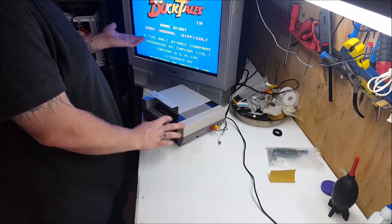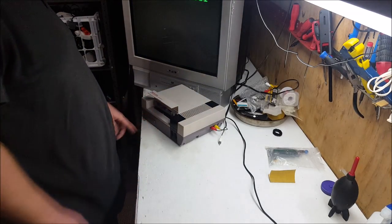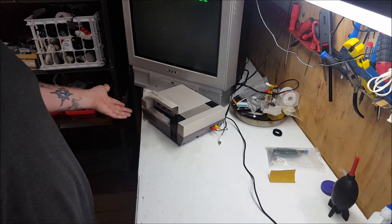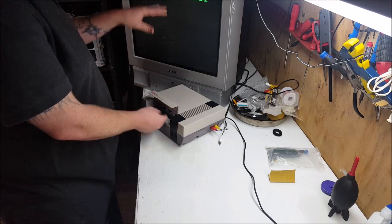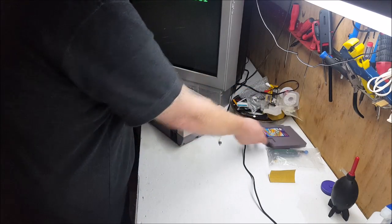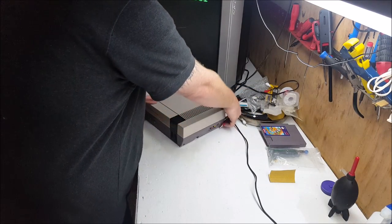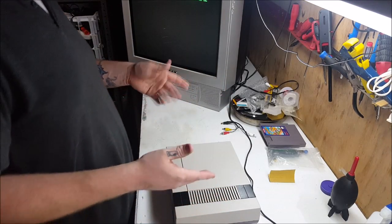I'm somewhat close. It has the blinking issue. We're going to fix that. We're going to disable this chip and get this thing going. But as long as I get a signal, even though it's garbled, I know it's going to work, and it doesn't have the wavy lines. We're going to set this off to the side, unplug this, put on some music and refurbish this thing.